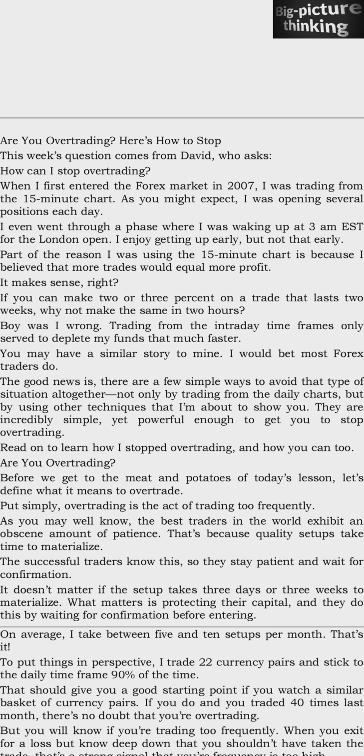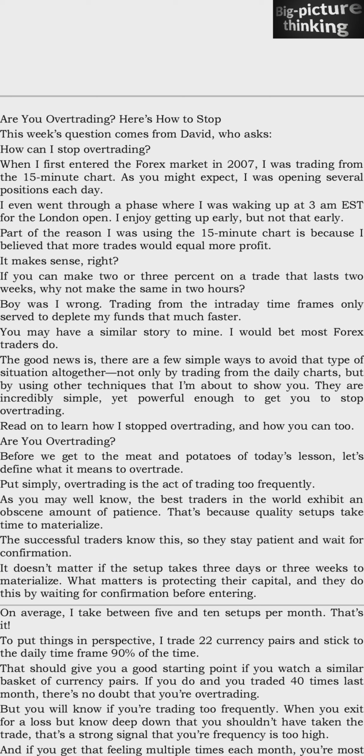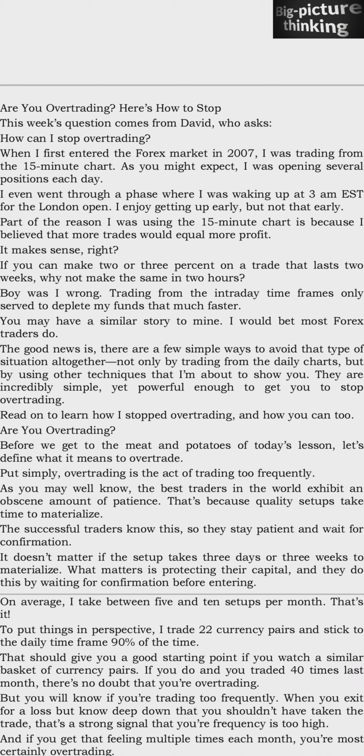When I first entered the forex market in 2007, I was trading from the 15-minute chart. As you might expect, I was opening several positions each day. I even went through a phase where I was waking up at 3 a.m. Eastern Standard Time for the London Open. I enjoy getting up early, but not that early.